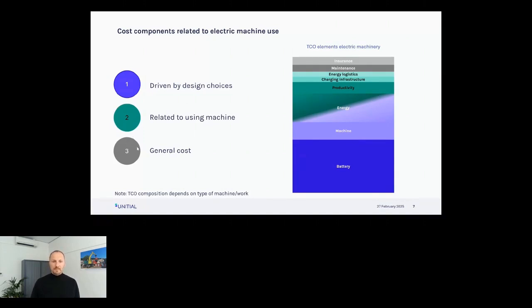Therefore, what we would like to point out is that the TCO composition actually depends on the type of machine and the type of work that you do with the specific machine. Now, this is quite theoretical, and this is a general introduction. Let's see it as that. And now we'll dive a little bit more into at least the first part, so driven by the design choices.